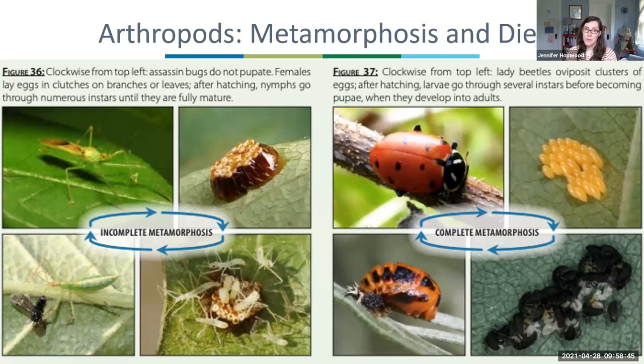And because arthropods have an external skeleton on the outside of their body, as they grow, they need to shed that external skeleton in order to continue to get larger. And different arthropod groups go through different transformations. There are two general types of metamorphosis. Those groups that go through incomplete metamorphosis have young that look very similar to the adult. And they also feed on very similar food sources and they're found in similar habitat. So this includes arthropods like mites and spiders, and then insects like true bugs and grasshoppers.